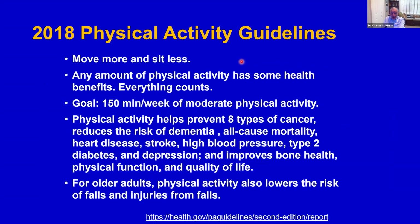Here are the most recent physical activity guidelines as issued by the Surgeon General's office in 2018, 5 or 6 years ago now. Move more and sit less, right? One of the Heart Association's mottos is move more. Any amount of physical activity has health benefits. Everything counts. So emphasize that to people, because they think that if they're not going out and jogging, or going out and playing tennis or pickleball or whatever, that they're not exercising. But in fact, if they're walking, they're exercising. And again, everything counts.